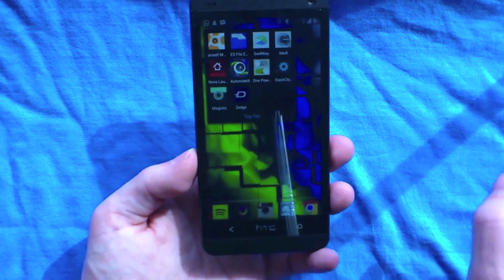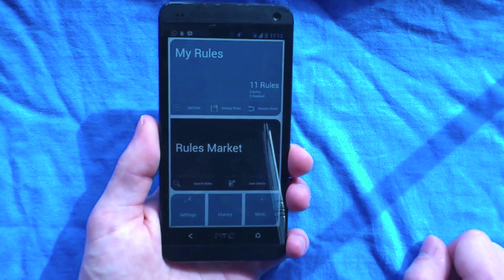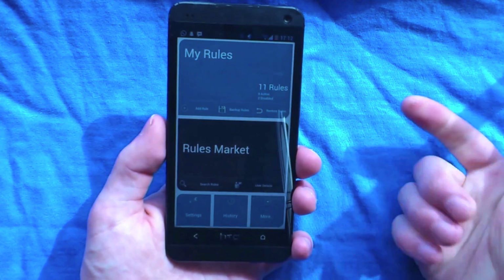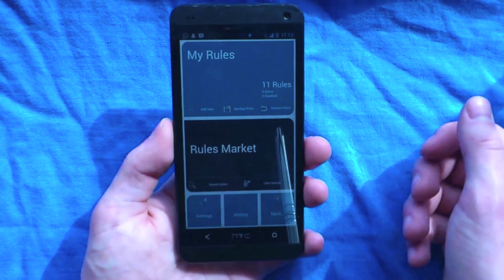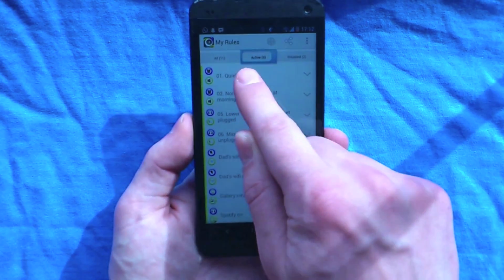Next one is called Automate It, which is a new find. This is kind of like Tasker, except I've chosen this one because firstly it's free, and secondly it's slightly simpler to use, but it lets you set things up in much the same way. So you set a rule. For example, I've got quiet at night.